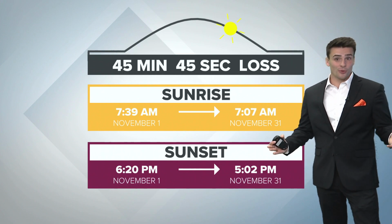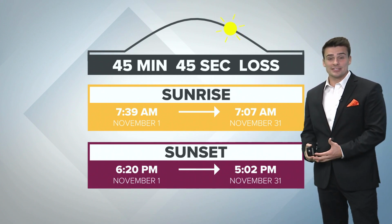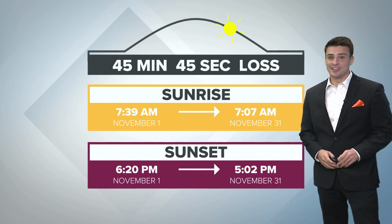And we also, across Arkansas, generally get our first flurries in November. That's the month we're in now. Get ready. Winter is coming.